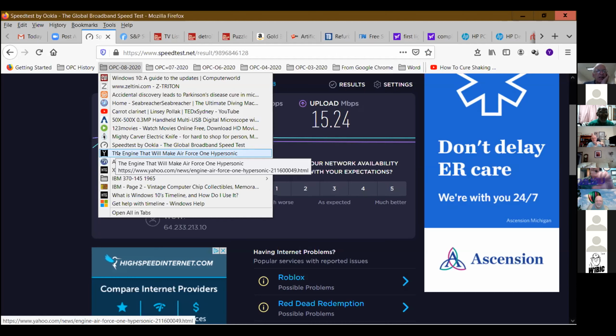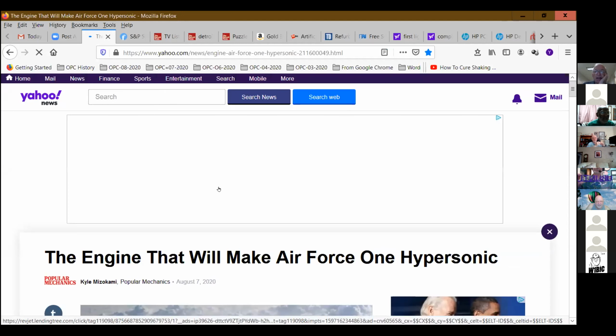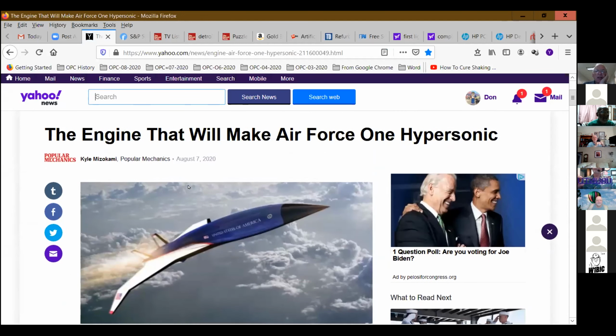Okay, this next link is just something that is being worked on. Wow. This is the new Air Force One in design stages. And they have a new engine that's not just a pure jet engine. They use a fan jet coupled together with a ramjet.